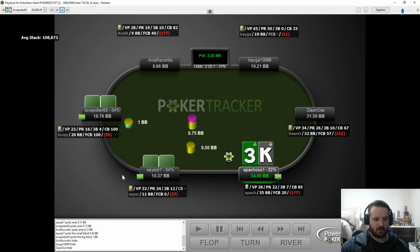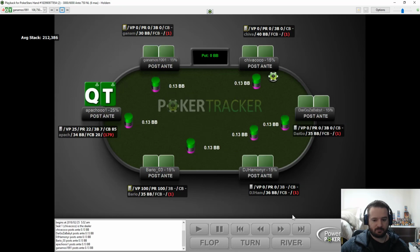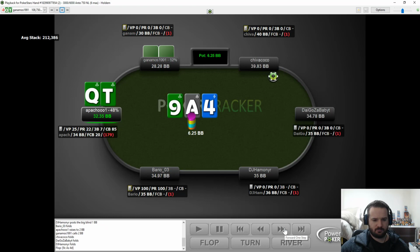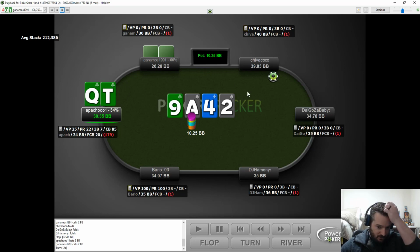Again, as we saw from the solver, when we have these stack sizes left behind, we're much more valuing our king high, ace high, and king high blockers because it stops a lot of their hands that are in the reshove range. So, I mean, we could technically min open this and fold to a jam. I like the c-bet sizing on this board. On the 2 here, I think we can give up with this specific combo on this turn.